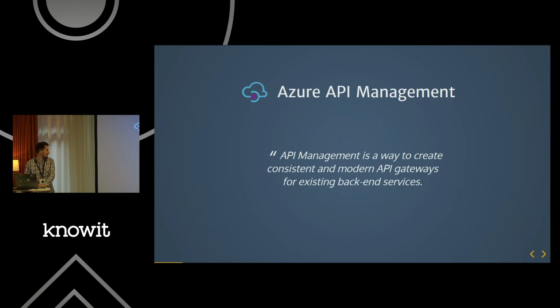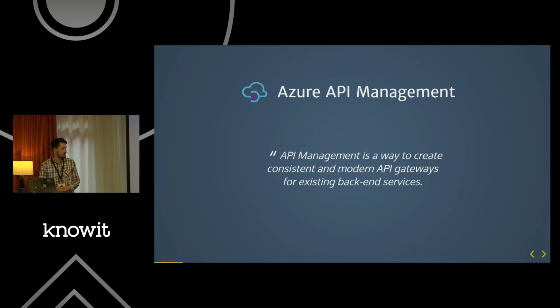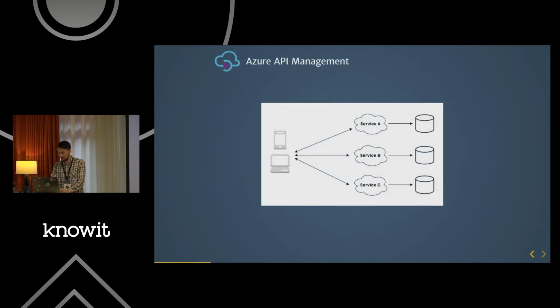This is the sales pitch that you get if you visit the documentation on Microsoft's page. API Management is a way to create consistent and modern API gateways for existing backend services. So what does this mean? Let's just quickly explain what an API gateway is.